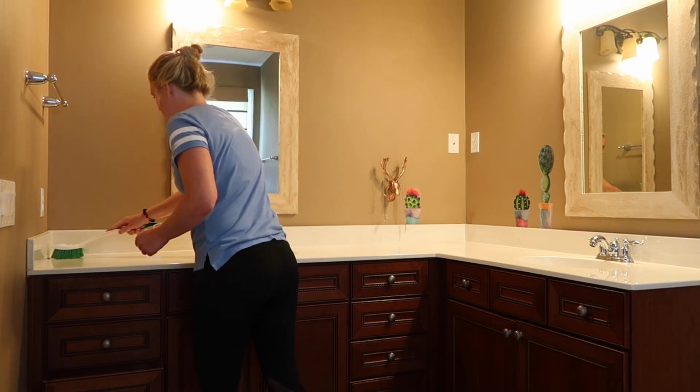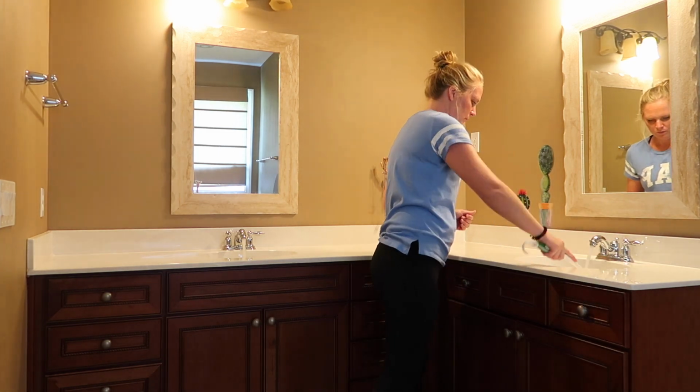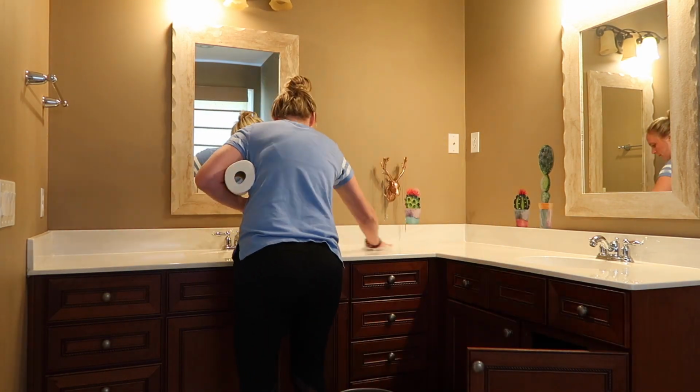And then I usually clean it off with the water, wipe it down with a towel, and then I also still get some Clorox wipes and wipe down the faucets and the corners and the cracks of the counters that I couldn't get with the brush.